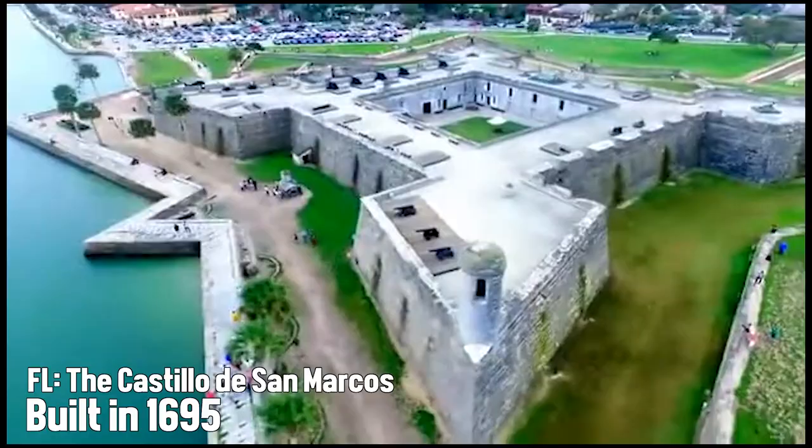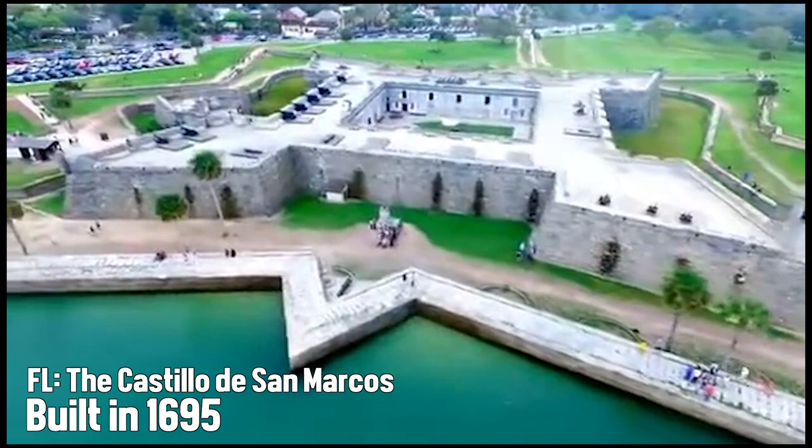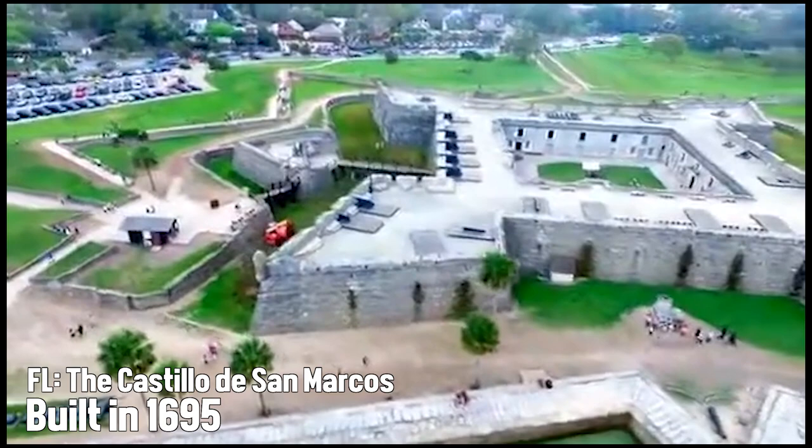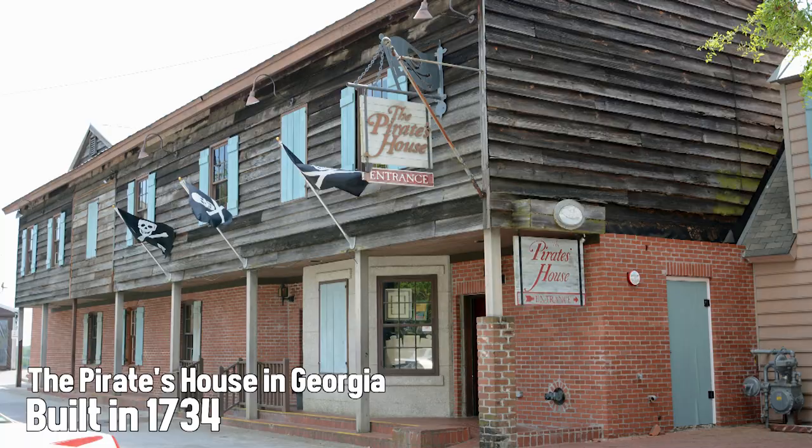St. Augustine's the oldest city in the country, founded in 1585 by the Spanish. Thusly, the oldest building in Florida should be here, and it is. This is the Castillo de San Marcos, built in 1695. It's the oldest masonry fort in the continental U.S. So if St. Augustine was founded in 1585, but the first building went up in 1695, where did everyone sleep for 110 years?